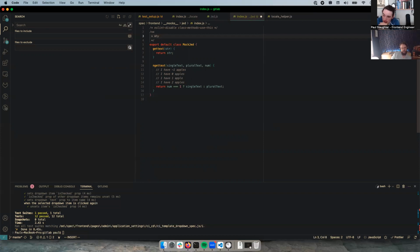I just feel like feature specs probably make sense to keep like that. But the feature specs don't run this mock, right? This mock only runs when Jest is running. Yes, and I'm fine with that. I think we're okay there. Why are we mocking Jed?